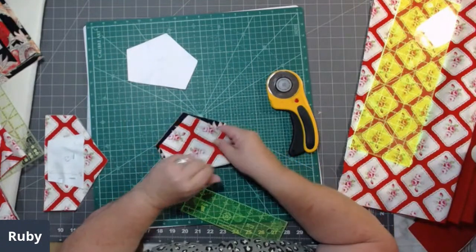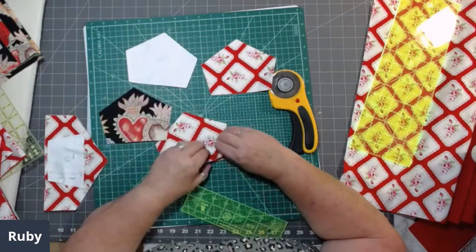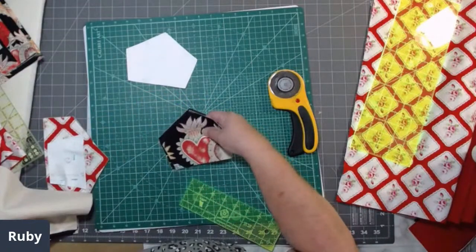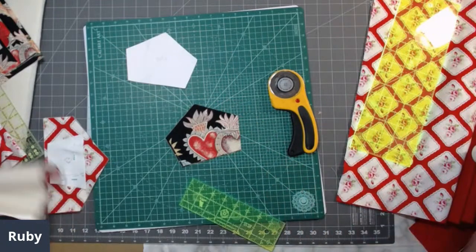So there is one. There's one. And there's the second one. So this will go with that pile. These are up, look. Almost identical. These are robotic. I know.